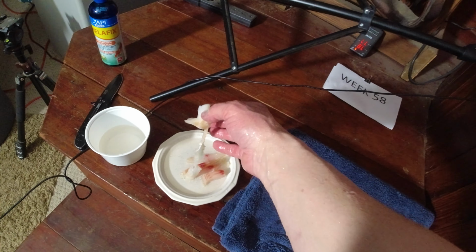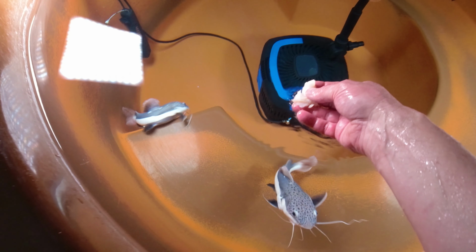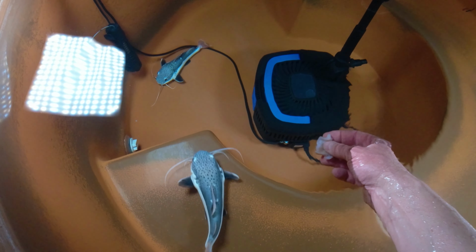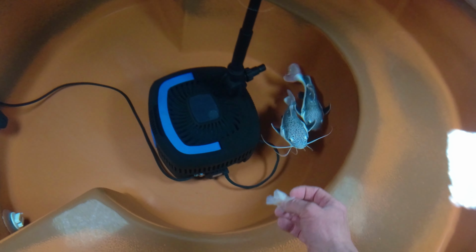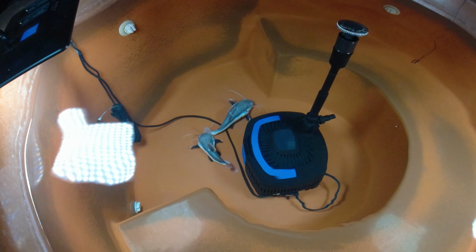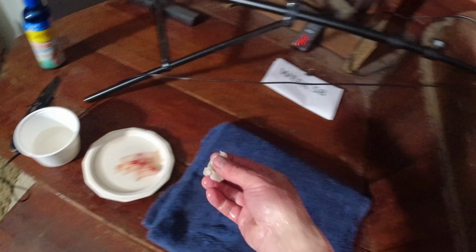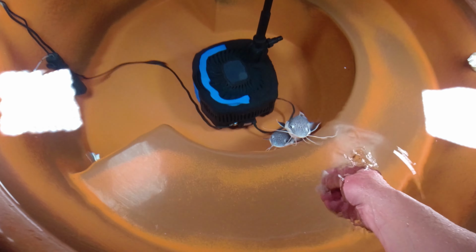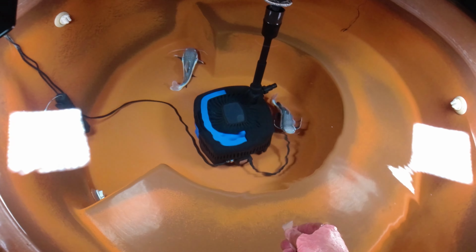Ooh, I got too much here. See if I can give it to this other catfish over here. So you kind of split it up between the two. I can specifically target which catfish I want to feed, which is pretty cool, doing the hand feeding. It used to be where I just threw it in there and they'd fight over it. Usually one would get all of it and the other one wouldn't get any. But hand feeding, yeah, it's definitely easier.